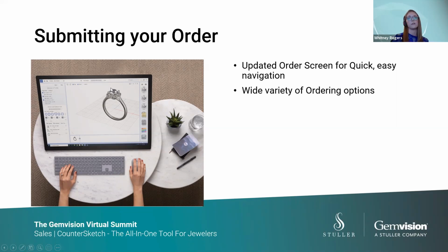You can select from a finished piece set with your customer stones, or maybe if you're in a rush, the customer's going on vacation in a couple weeks, but they still want that custom piece of jewelry, you can opt for a semi-finished casting for your jeweler to set in-house. So a wide variety of options on how you would like your custom piece completed.